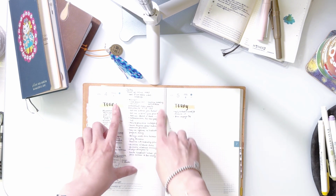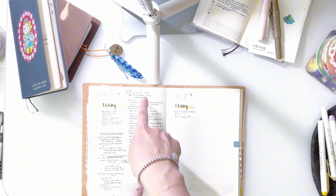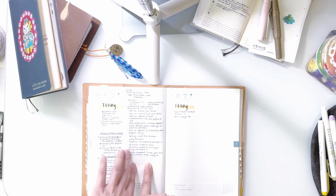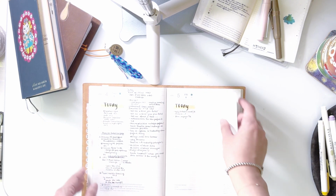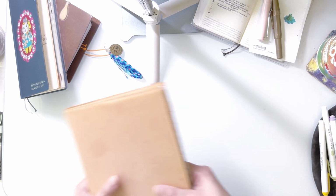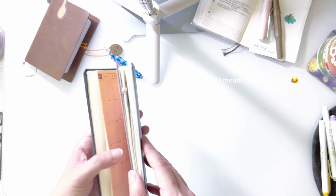So here I also write some interview questions that people usually ask, and then I definitely need to prepare for this kind of question. All right, so that's pretty much it for my Hobonichi Cousin. And for my daily planner, it's very simple.